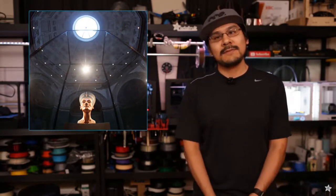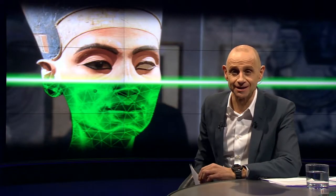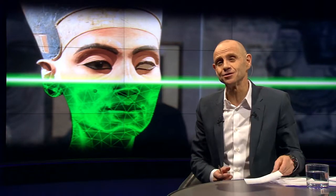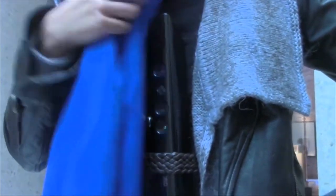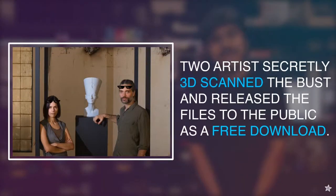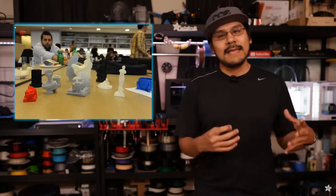And for years, Germany and Egypt have fought over its rightful location, and the officials even claim that she was illegally stolen. Now, the Egyptians would love to have that bust back, but the Germans have guarded it jealously, even banning photographs. So it is pretty amazing that two artists have succeeded in taking a full 3D scan of the bust. Here they are, secretly scanning, back in October last year. So two artists secretly 3D scan the bust and release the files to the public as a free download. Although museums have already scanned Nefertiti's bust, they actually don't plan to make it public, which seems kind of backwards because there's a lot of museums around the world that are hosting scanathons. That's where they let people use their smartphones to take a bunch of pictures of objects and to make 3D scans of them.